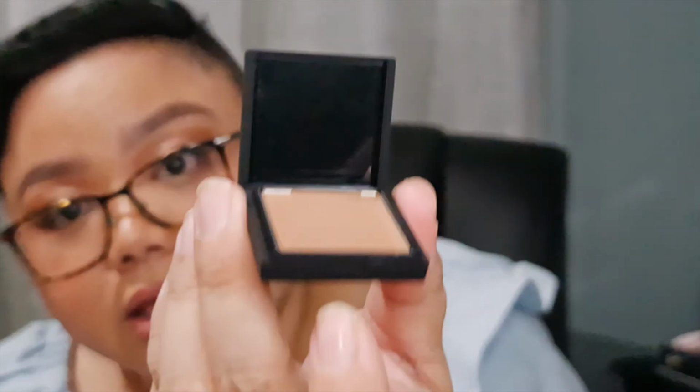And also, I got the tiniest bronzer ever. Look at this. This is an eyeshadow, but what's in here is actually Laguna. It's so tiny. Can you see that? It's the same product as this. These are the same, but it's so tiny. I don't even know if your brush can fit in there, but I guess you can make it work. Or you can just use it as an eyeshadow.